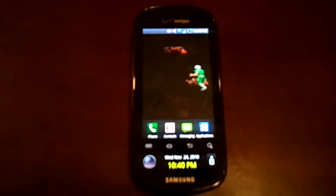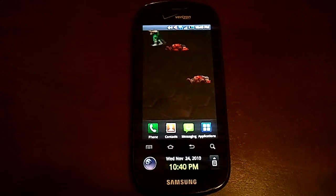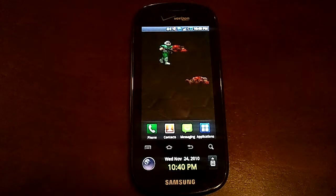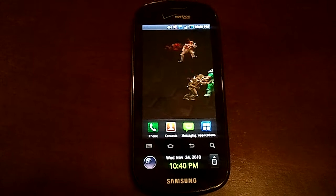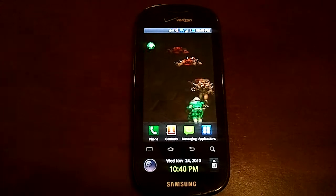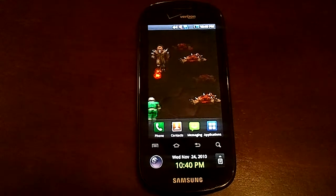Right now, you're looking at the Samsung Continuum. This is exclusive to Verizon Wireless. The Continuum is a follow-up to the Fascinate, which was another Samsung Galaxy S handset, which is also exclusive to Verizon. So we're going to talk about the device, what it has to offer, and just go over the look and feel of it.